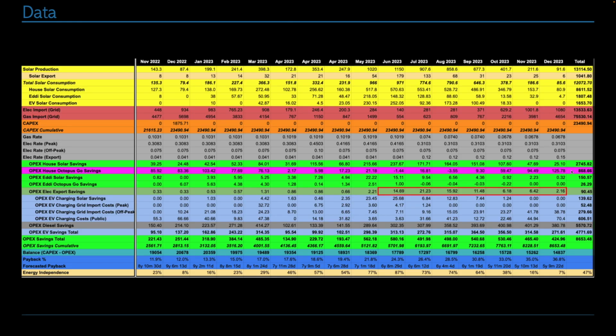All right, let's get into the big spreadsheet of data. So for December, we produced 91.6 kilowatt hours. We exported 6. The house, overall, we consumed 85.6 kilowatt hours. Therefore, of that number, the house used 80.9, 4.7 went into the Eddi, and we did not charge the car via solar power. From the grid, we imported 1,080 kilowatt hours of electricity and 4,654 kilowatt hours of gas. We have not spent any more money on capex. Our rates of import have stayed the same. However, our rate of export has gone up compared to being on Scottish Power.